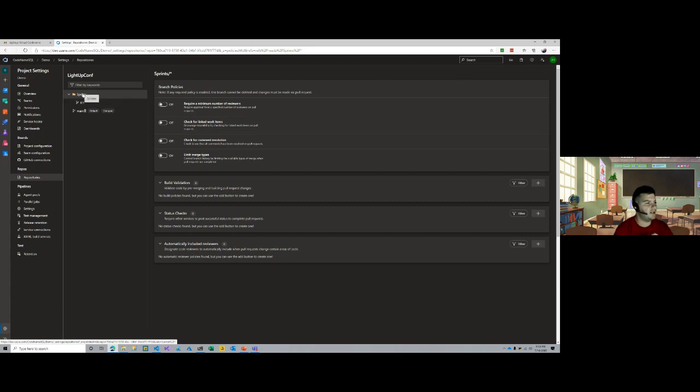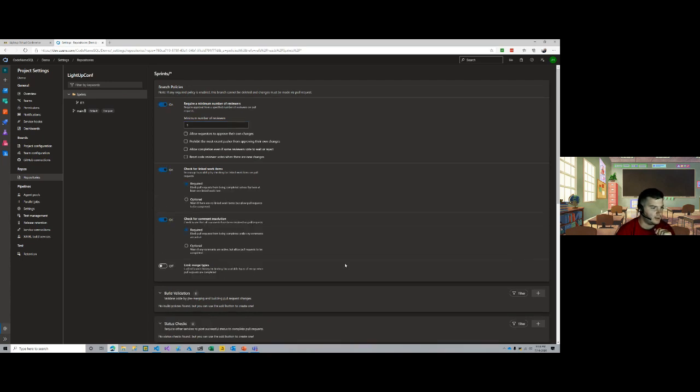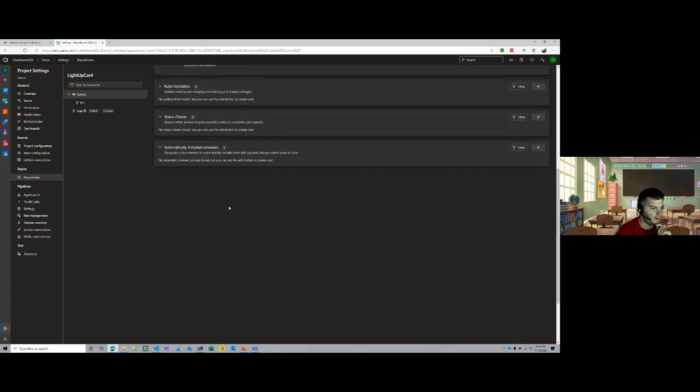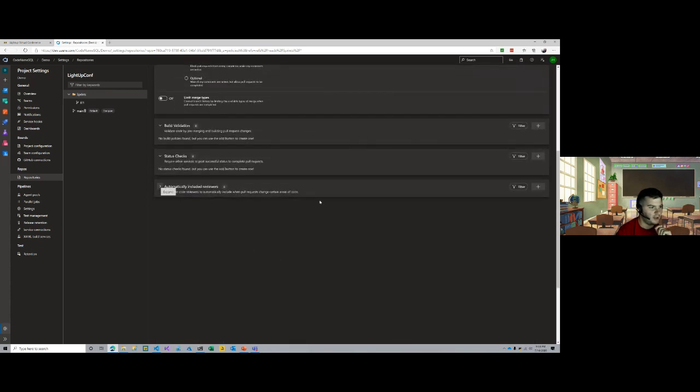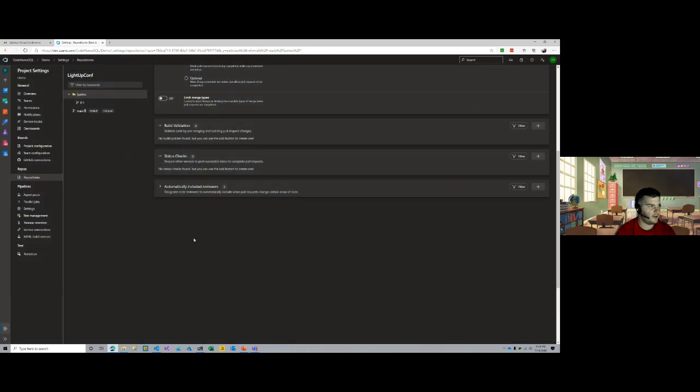All right, so when we click this Sprints folder, we see this Sprint slash asterisk, which is a wildcard. And so what we're going to do is we're going to set these same policies that we found before. So we'll set it to one review required, linked items are required, comments are required to be resolved before we will allow it to be approved. We'll add an automatic reviewer of Josh. We'll set Josh as optional and we'll save it.